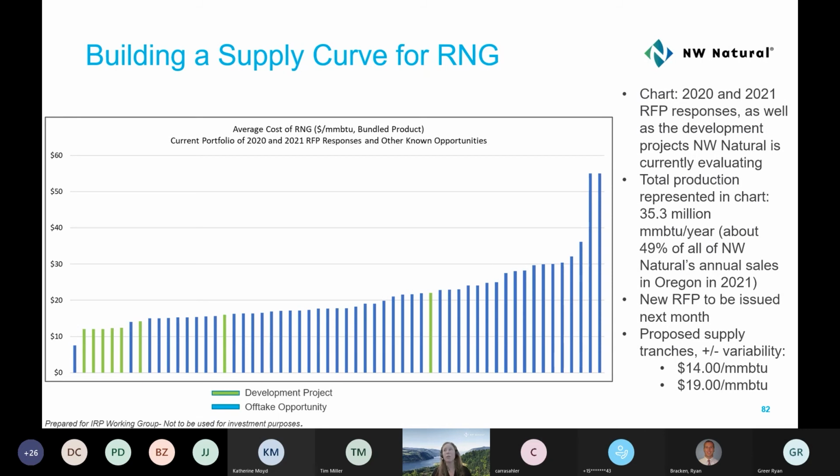And with those returns that the private equity dollars are looking for, there's an openness to maybe more risk on the revenue side. And so again, as I mentioned, the utilities and commercial customers that are buying RNG can really be that long-term steady revenue. And that might be a good fit for certain types of money in the RNG space.